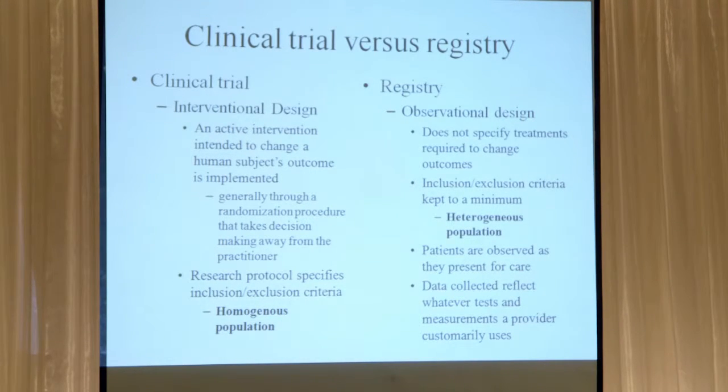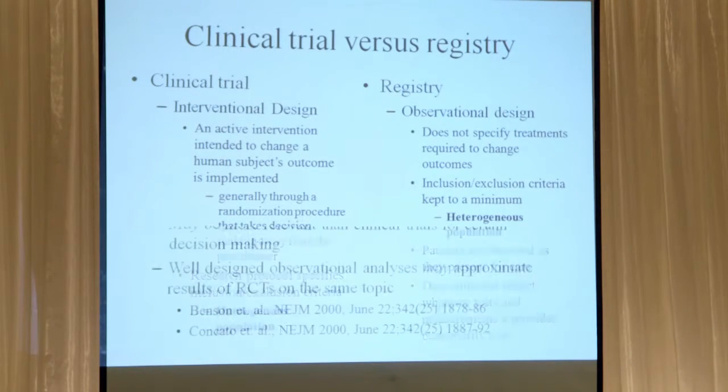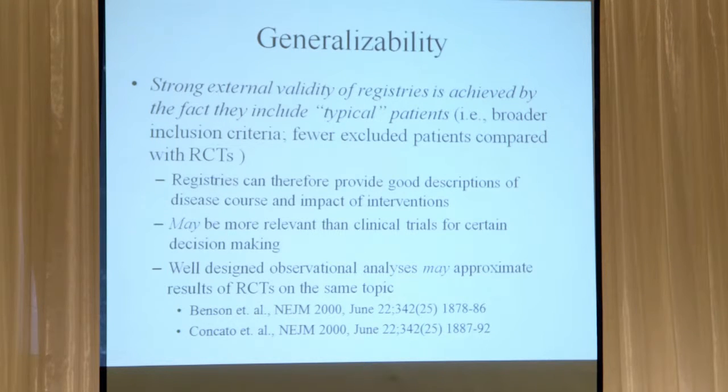I'm not going to dwell too much on this. Again, in review, a clinical trial is an interventional design. A registry is an observational design. I want to focus on the populations. Registries focus on heterogeneous populations because they have fairly broad inclusion-exclusion criteria. Research protocols specify those inclusion-exclusion criteria, and they're trying to create a homogeneous population. That's what they do.